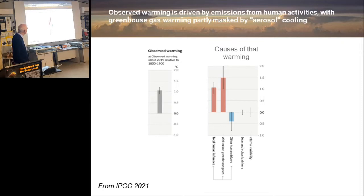Solar and volcanic, almost nothing. Greenhouse gases, the jargon is well-mixed greenhouse gases, that's carbon dioxide, methane, nitrous oxide, CFCs and so forth, have caused about 1.5 degrees of warming. Hold on, we've caused 1.5 degrees of warming.